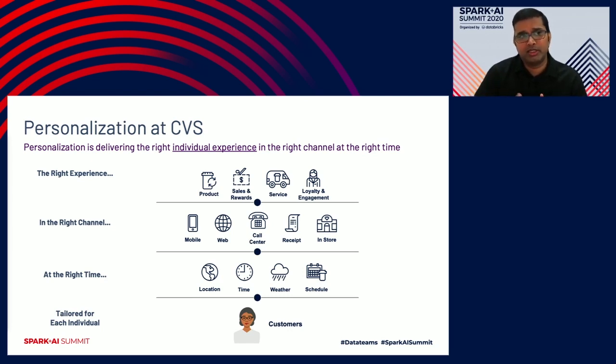and it is also important for us to understand what channel the customer would respond better to, whether it's a text message, a phone call, or an in-store offer. So optimizing our process to come up with the right channel that a customer or patient would respond to is also really important for us. And the timing of the offer as well, right?